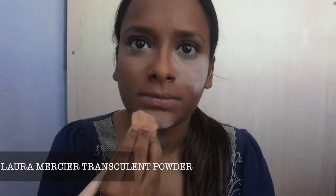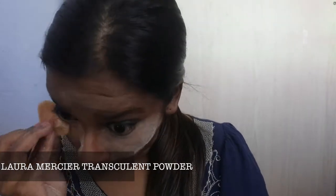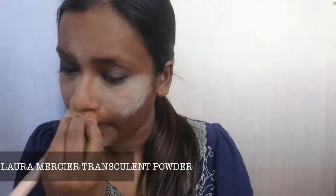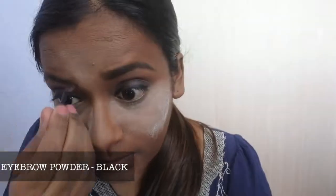So now I'm going to be using the L'Oreal Mercier Translucent Powder to actually set my concealer in place. So I'm just going to use this as a baking to just set this and then do the rest of my makeup. And then I'll be back to brush it off. And then I'm going to move into my eyebrow powder. You can use any eyebrow powder. I'm using the black shade over here. So I'll just bake for a few minutes and then set the concealer into my skin and then I'll be back.